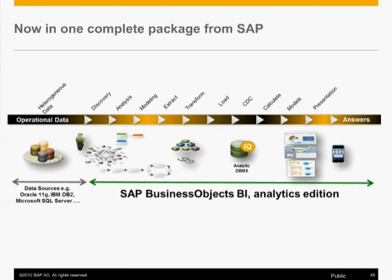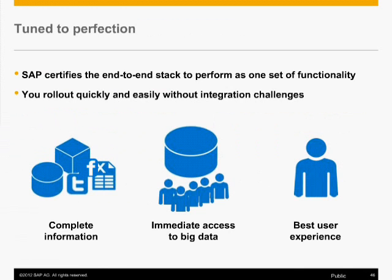And what are some of the values? It's tuned to perfection. SAP will certify that those three products, BusinessObjects BI, SAP Sybase IQ, and SAP Data Integrator, will work together as an end-to-end stack. It's something we guarantee will work together. The interesting aspect is you will get a faster and easier deployment.